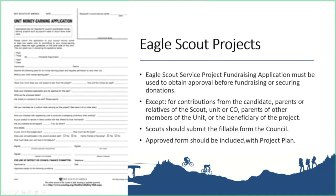And like I said, you need to do the fundraising application for Eagle Scout projects. You must have it before you start fundraising for your Eagle Scout project. For contributions from the candidate, from parents or relatives, you don't have to have a money earning application if that's how you get your funds for your Eagle Scout.